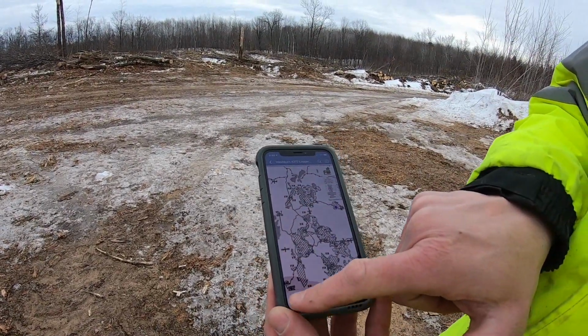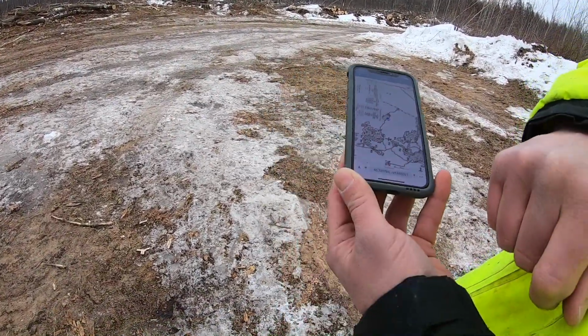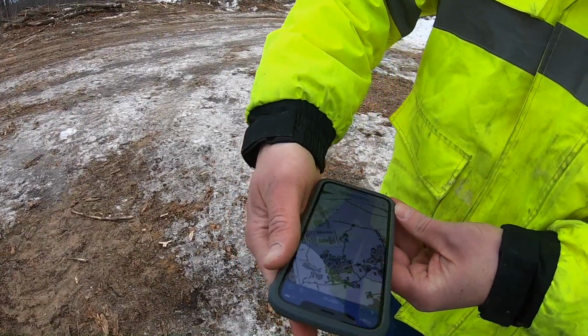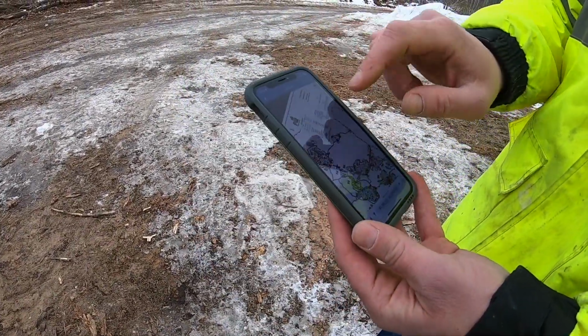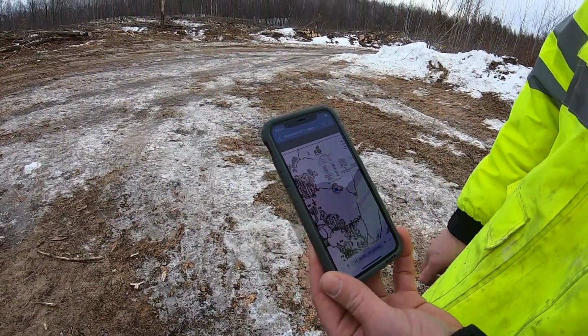Correct. And if you want to see where you're at and spin around, you tap this twice, and you can show the direction that you want to go. It's all high tech nowadays. You can do distances, areas, acreages, all that fancy type stuff there.